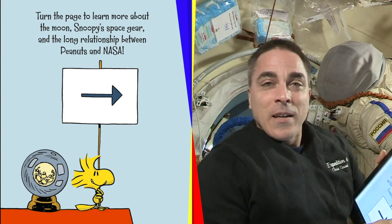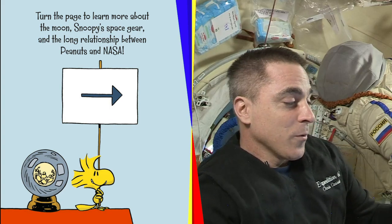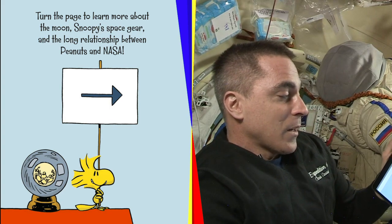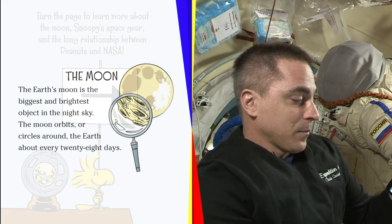That's the end of the actual story. We have a few extra pages where they tell us some cool facts. Turn the page to learn more about the moon, Snoopy's space gear, and the long relationship between Peanuts and NASA.